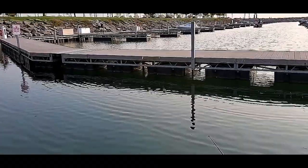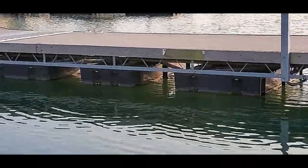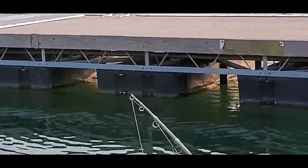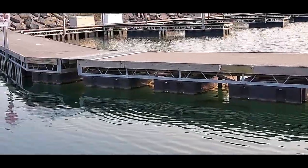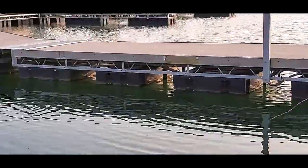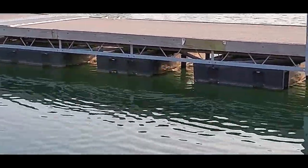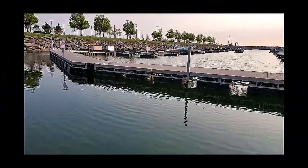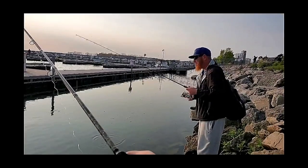Let's see how this works out, because we can see these fish pretty well right now. I wonder if it's going to come through on the video. So we could see them right in there. They're all underneath here. See my line? I had a bite in the first few seconds. You had a bite?